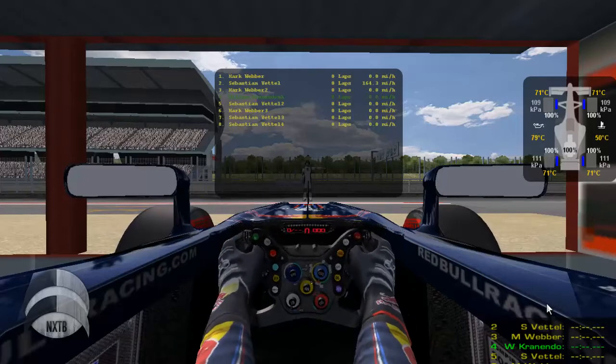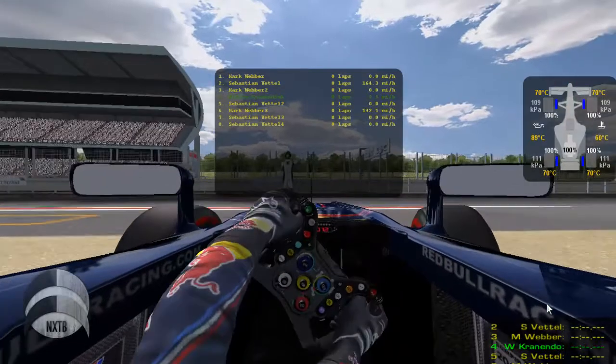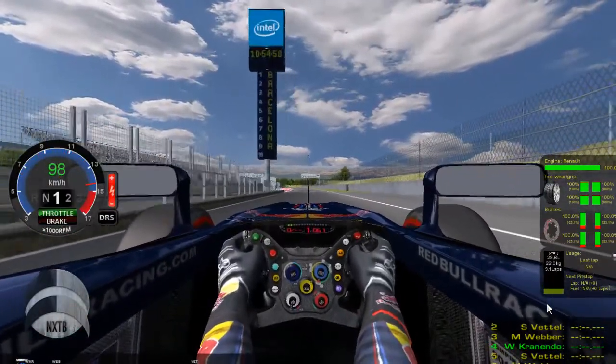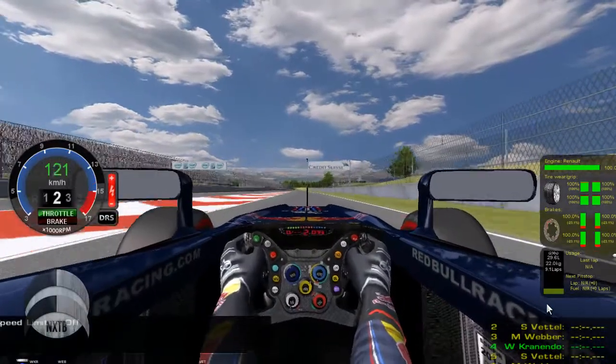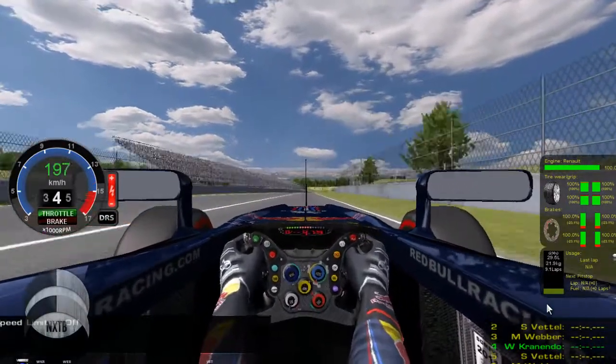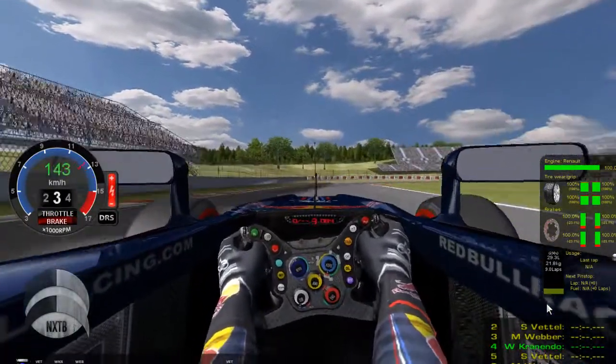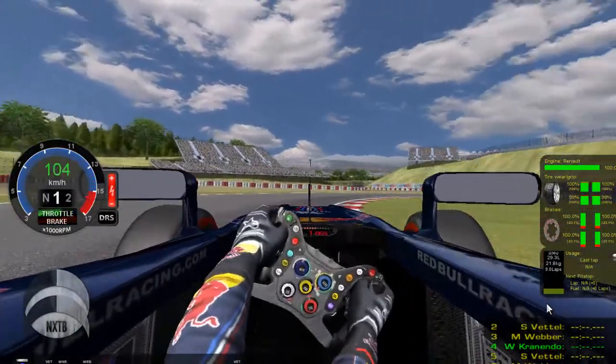Also, he's been to this track, so I guess it's kind of reminiscent that I drive the car. It's probably his favorite car now in Formula One. So we are driving the RB7, Sebastian Vettel's World Championship car, and we're going to drive off right now. I actually haven't driven this track so much, but I do know what it's like, at least in rFactor, and in real life.